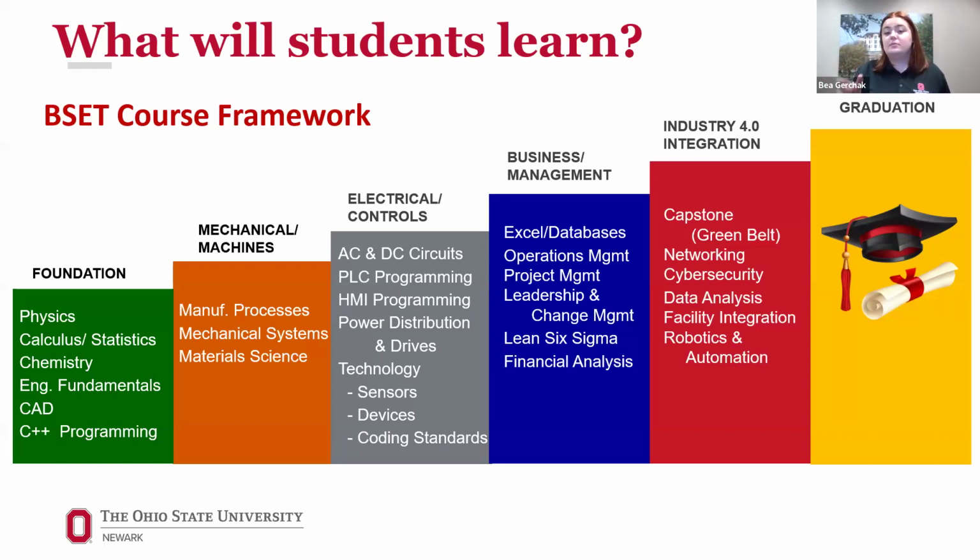Now I want to focus mostly on this red column, where the first word here is capstone. Students will do a year-long project with an industry mentor and earn their Green Belt certification. The Green Belt certification is wonderful because students can, after graduation, be put into a higher pay bracket because they have Green Belt certification.